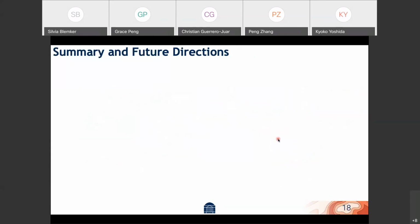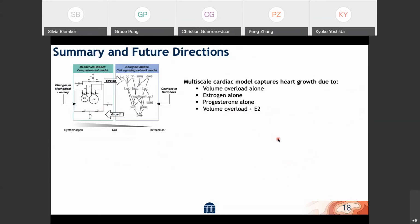And so now to summarize, what I presented here is a first step towards building a multiscale cardiac model to capture heart growth due to volume overload alone, estrogen alone, progesterone alone, and then demonstrated how we can predict this attenuation of growth with the presence of estrogen.